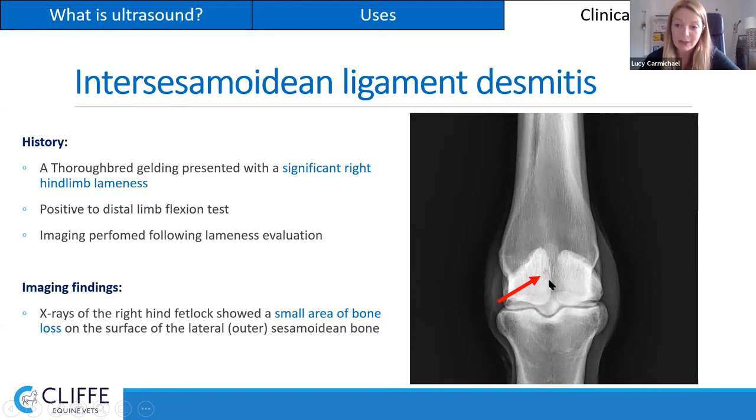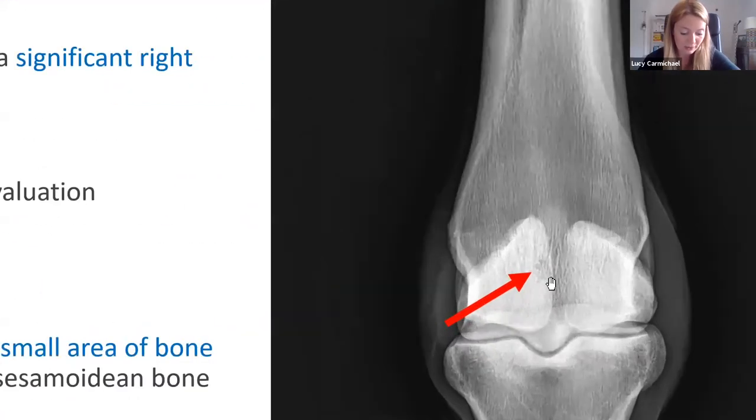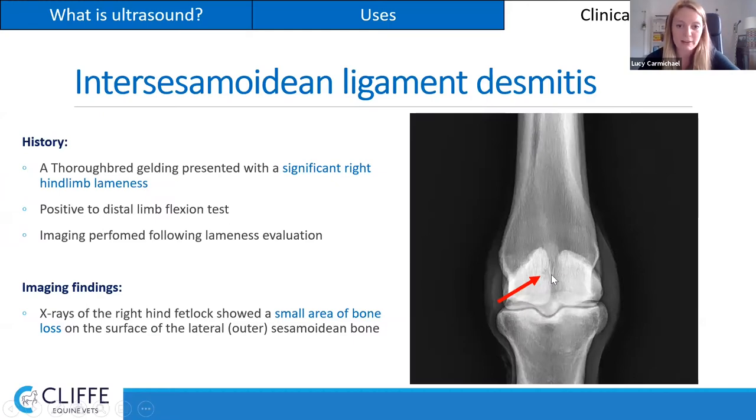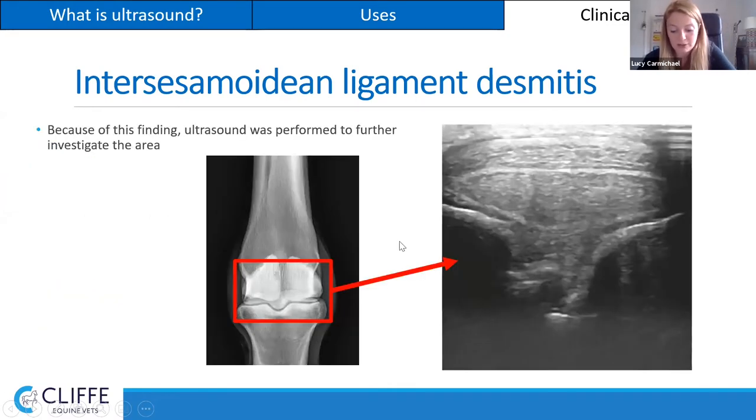We did some x-rays of the right hind fetlock region, which showed a small, almost circular area of bone loss in the outer sesamoid bone. The sesamoid bones are the bones that lie at the back of the fetlock. This little area of bone loss can be seen with the red arrow on the screen there. Because of this finding, we then decided to perform an ultrasound scan in order to fully evaluate the area.